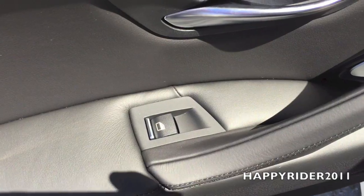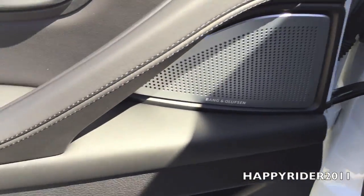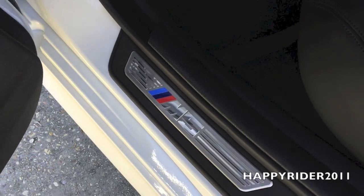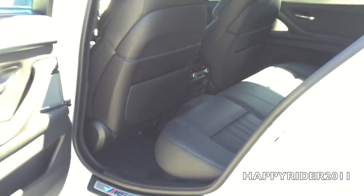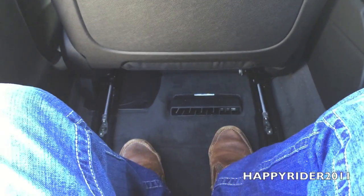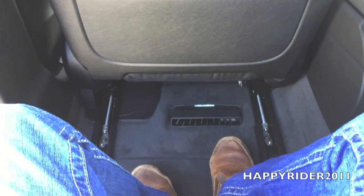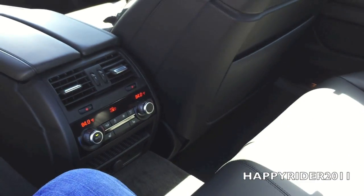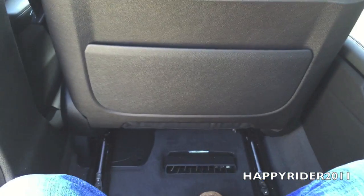Power window control. Speakers. Side door storage. M5 door sealed again. Again, I'm 5'7", so this gives you a better idea of how much leg space you'll have. On this side, the front seat is pushed all the way forward. And on the other side, it's the seat all the way backwards.